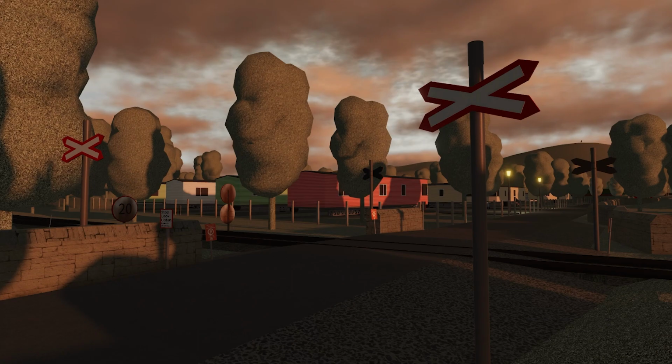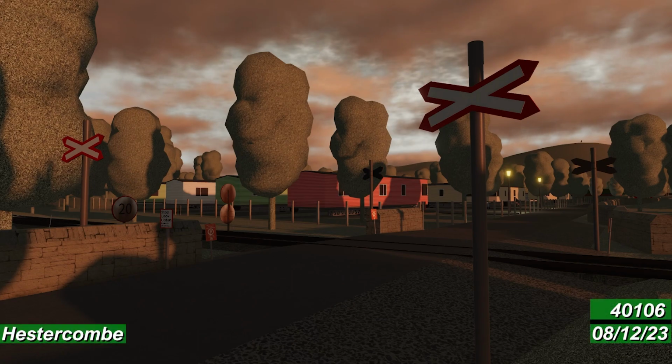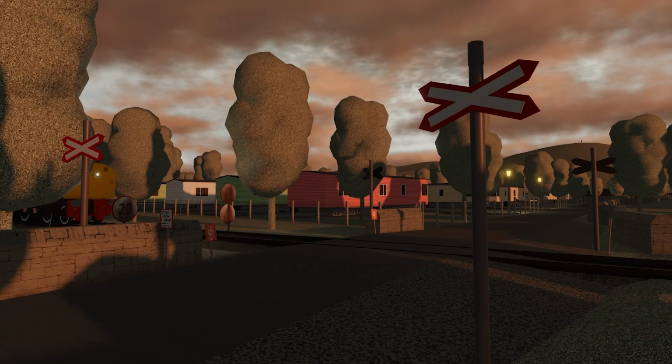On the 8th of December, a rare sight was seen of Class 41 being used to haul an engineer's train on 6 Zulu 40 Ashcott Quarry to Hestercombe Works sidings.